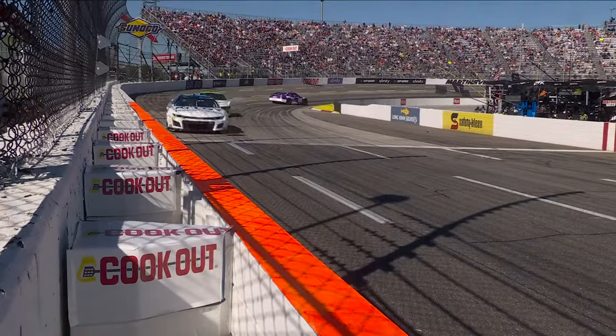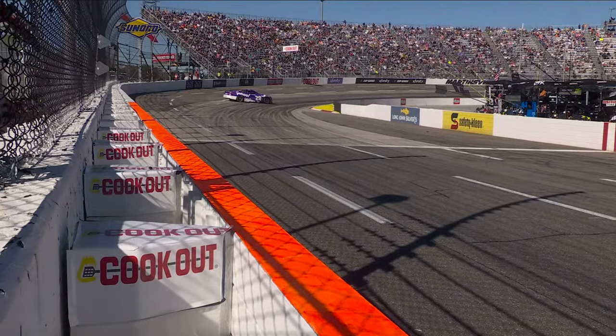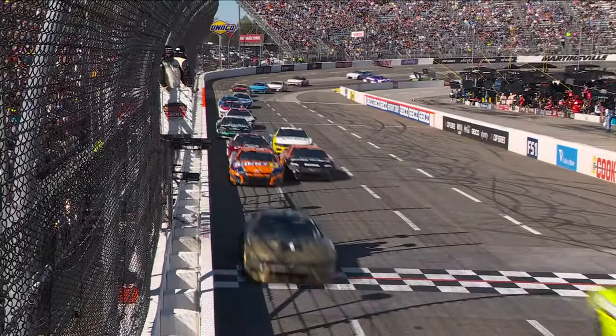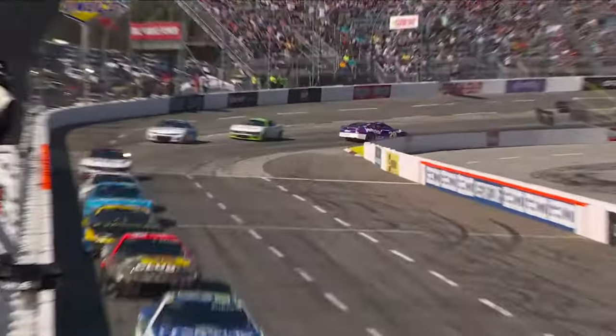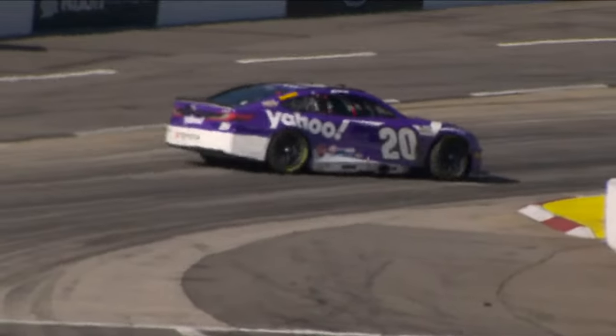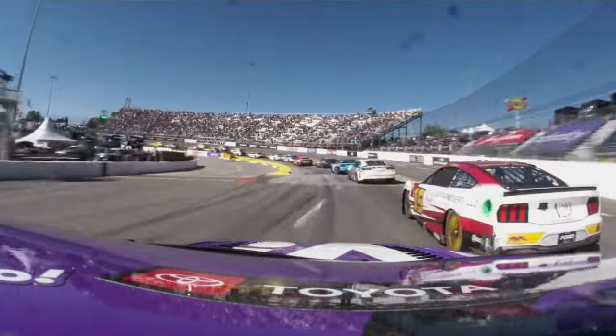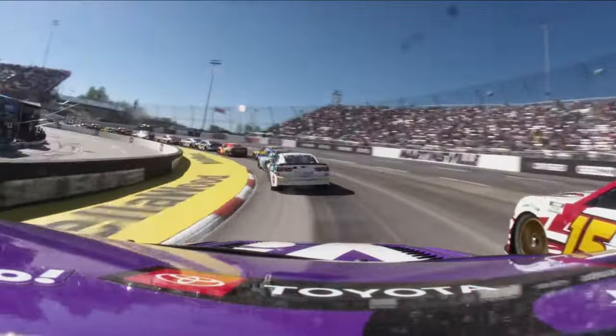So Bell was inside Kaz Grala when the car broke loose there. Yeah, it looks like he just spun all on his own. And who knows the damage that right front tire did and what it did to the balance and dragging everything on the bottom of the car when the tire was flat. That's right. It certainly didn't help anything.